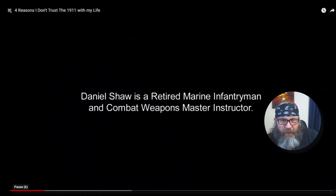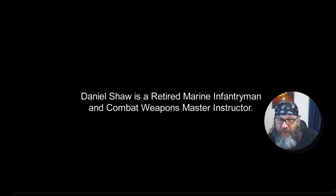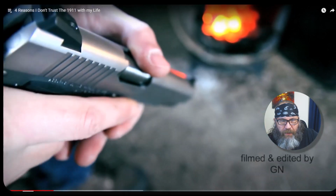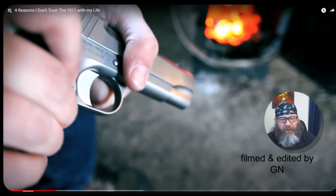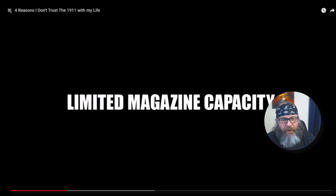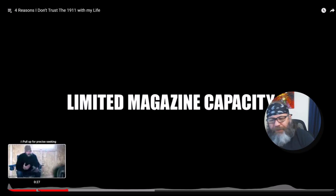There are people out there that can handle this gun, combat and weapons master instructor, do great things with it. And when I say handle and do great things, I'm talking more about maintenance and user serviceability type things. And they have the time and the ability and the knowledge to maintain this gun properly. I don't like the fact, starting at, we'll say number 3, limited.